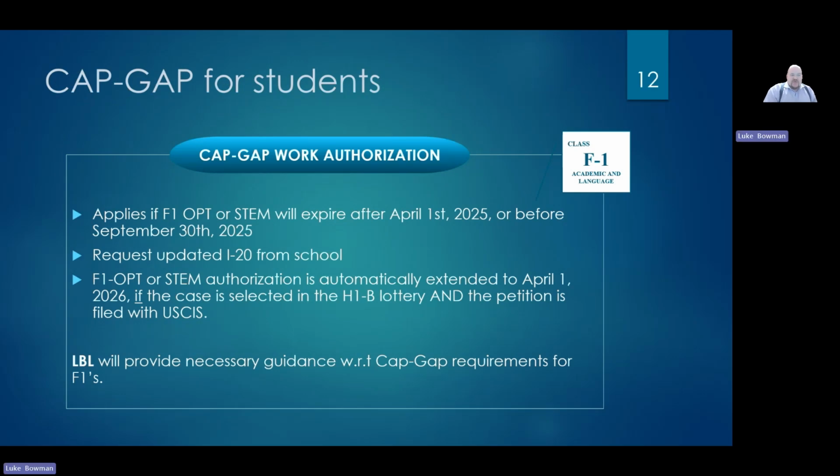Some special considerations for F1 students. Again, this is in regard to the cap gap provisions. So number 1, we've got an extension for this. It has changed from being an automatic extension until April 1st to an automatic extension until September 30th. It's now all the way until April 1st of 2026. But this applies to individuals who apply for an H1B, are selected, and file the H1B with a change of status. If you file an H1B and it's not with a change of status, cap gap is not applicable to you.